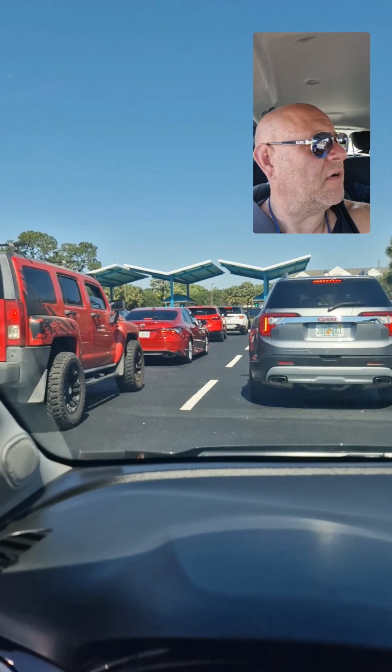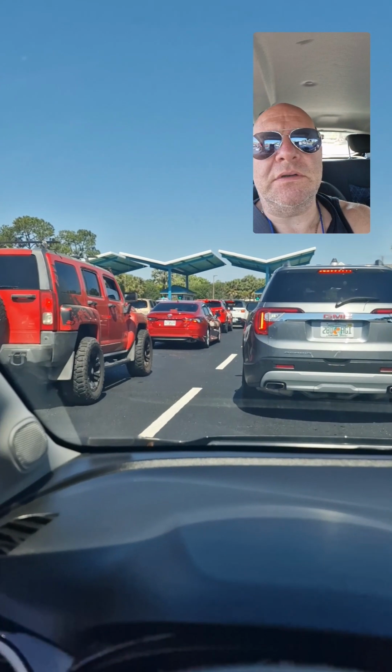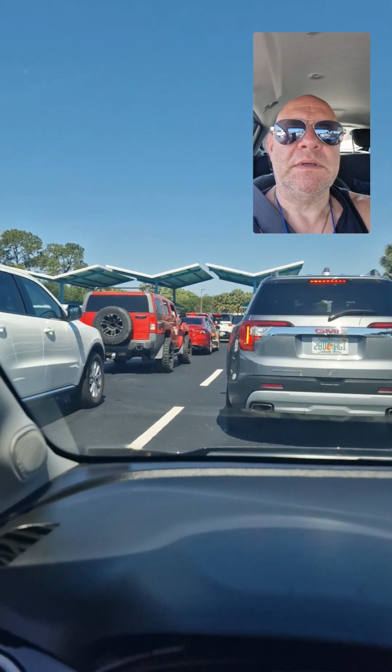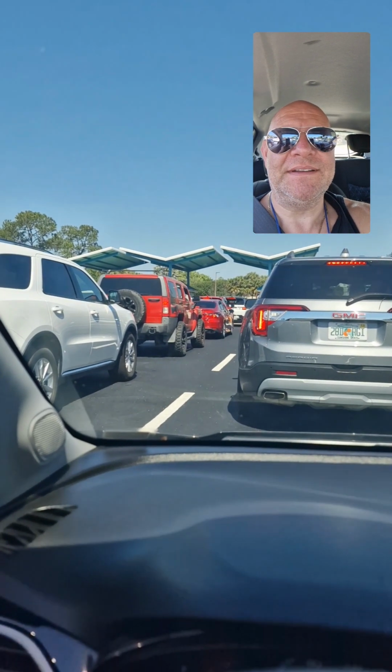Was it $35? No, how much? $20 for limited parking for the next 10 days. We're only coming here a couple of days because, holidays, we've got a lot to do. But we're doing SeaWorld today and Aquatica tomorrow, so here we go.